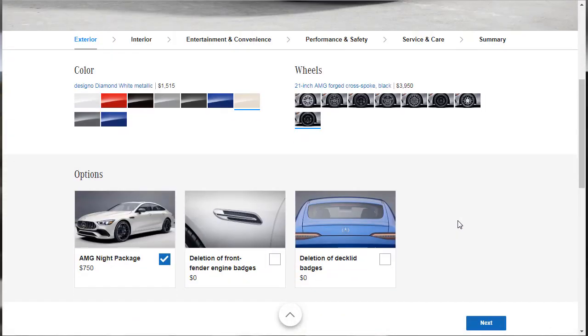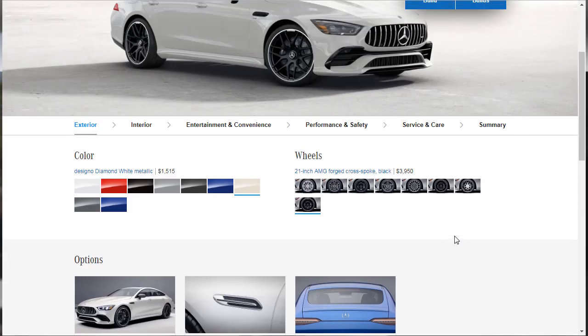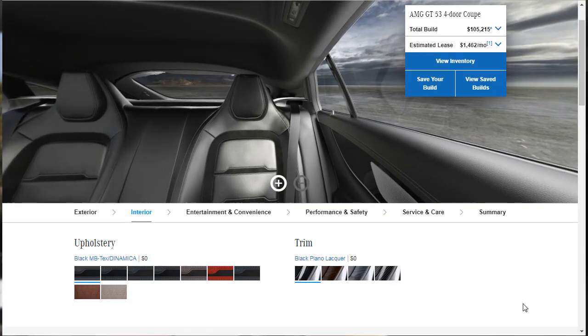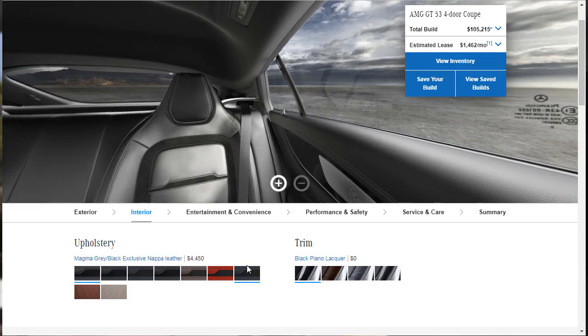So now we have the AMG Knight Package. We got the 21-inch wheels. I don't think we need to delete anything. I like everything just the way it is. Okay, next up is interior. What are we going to do with the interior?